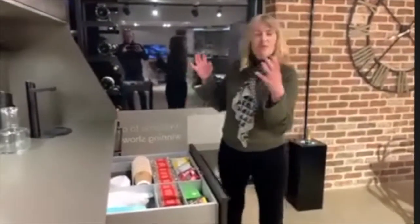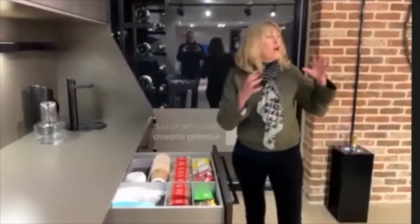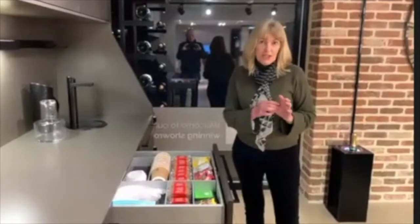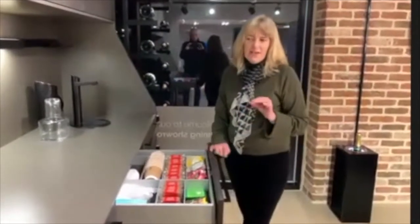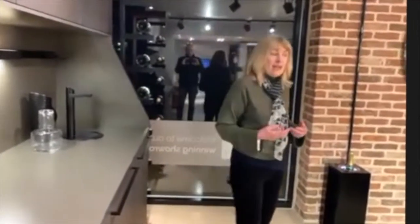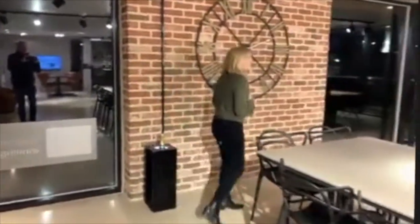So what this does is it keeps perhaps the entertainment area partially away from the kitchen, which then allows the kitchen to do a different job altogether. And this is really key if you're trying to invite guests into your home and they need to find a space to be comfortable themselves.